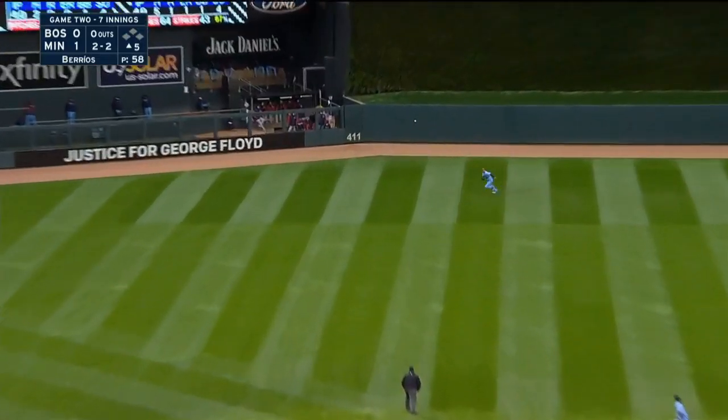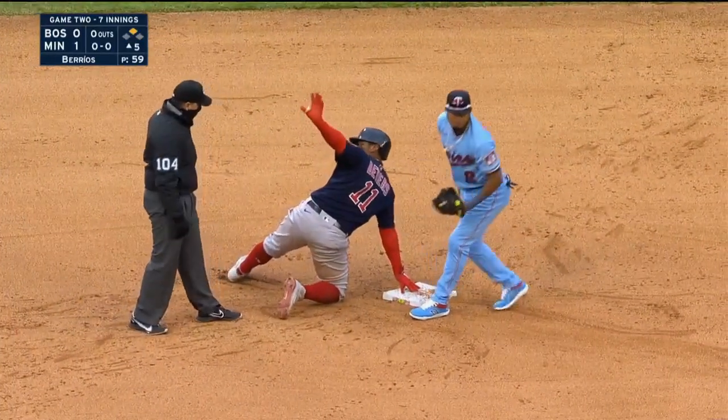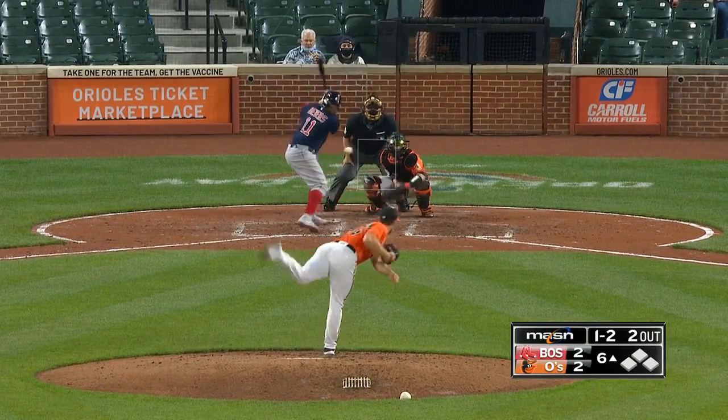That's hit with authority into center field. A dive and a miss off the glove of Cave. Rafael digging for second base. And he slides in there and holds on to the bag. Suddenly you look up and the Red Sox are at the plate.